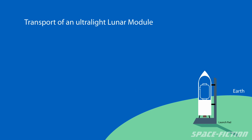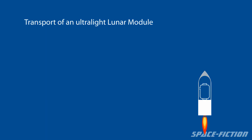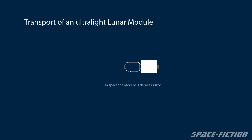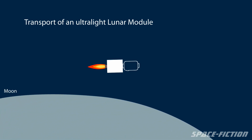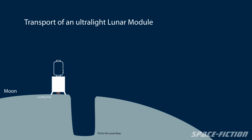But such modules for the lunar base must be brought to the surface of the Moon without an internal atmosphere. The pressurization for the crew must occur only after placement below the surface. As a result, it will be easier not only to manufacture them, but also to transport them to the Moon, as they would not be as heavy.